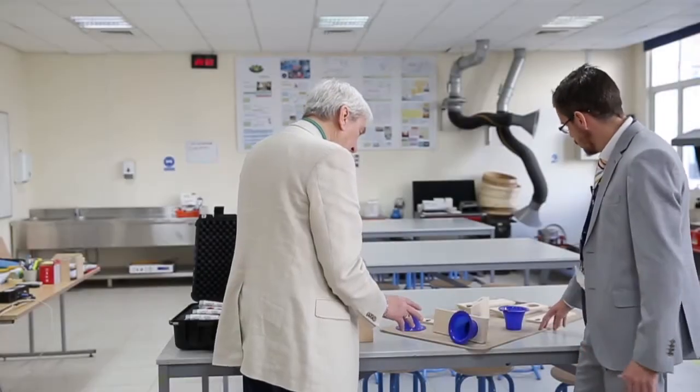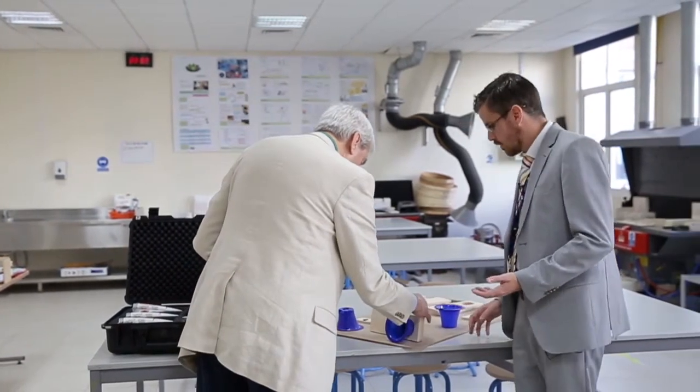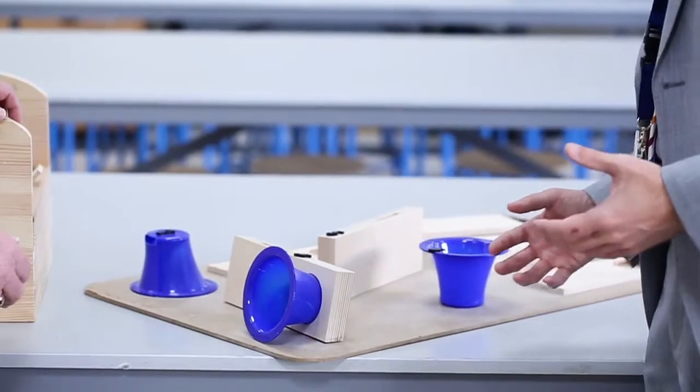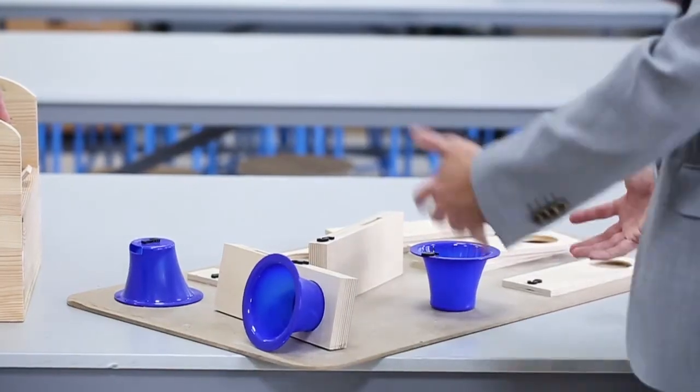This is one of our Year 7 projects. This is a skills-based project, so it's the first time a Year 7 has come into the workshop environment. So we spend time talking about health and safety. We teach them how to use all the tools in there, and this shows all the processes that they will go through. We use this quite a lot as a teaching aid.